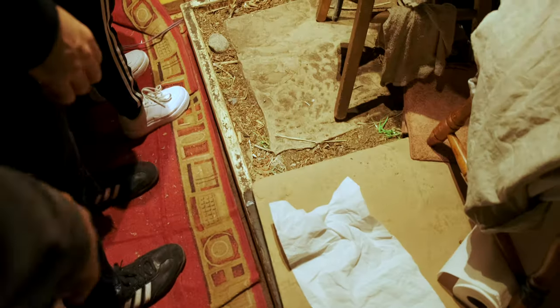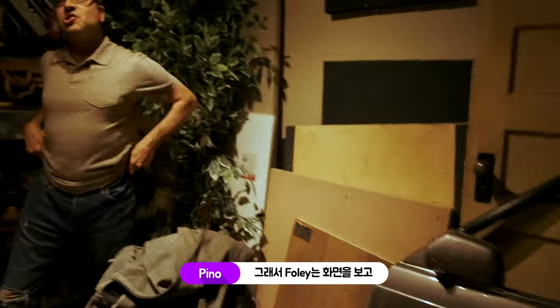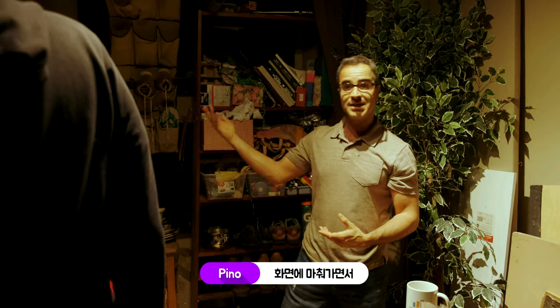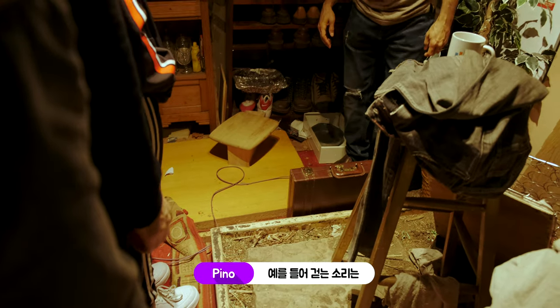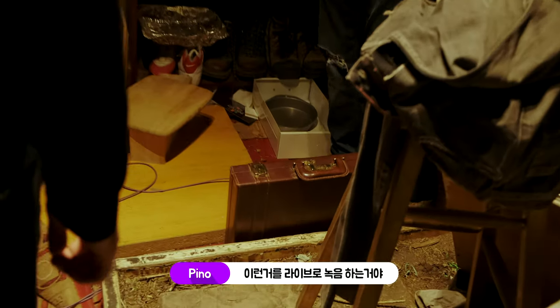These are actually all used as Foley props. What Foley is, is when they look at the action on screen, all that stuff that makes sounds, they actually perform it in real time, in sync to picture. Same thing with the feet, all actually gets performed and recorded in real time.